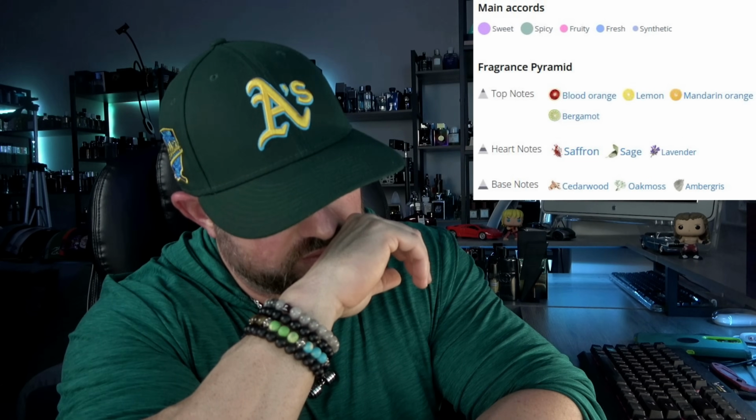Notes of blood orange, lemon, mandarin orange, and bergamot with saffron, sage, and lavender. Cedarwood, oak moss, ambergris. So it might be the ambergris that's wearing me out a little bit. But that soft woody feel, okay, apparently it's cedarwood. The aromatics here make sense. The saffron, not crazy spicy. Not super warm and spicy like it typically can be sometimes.